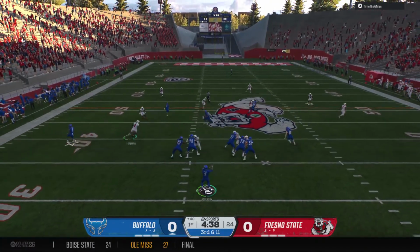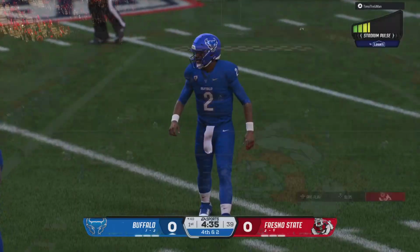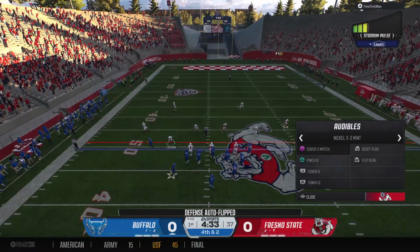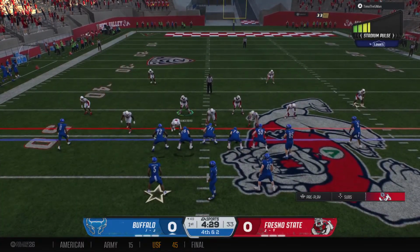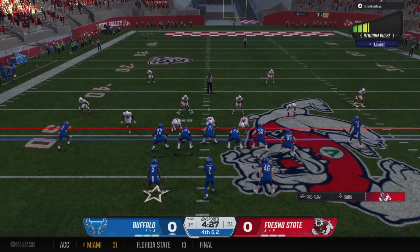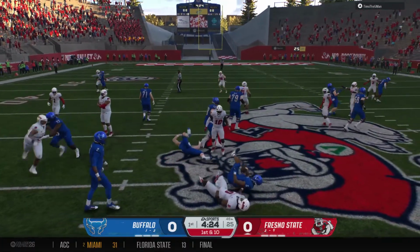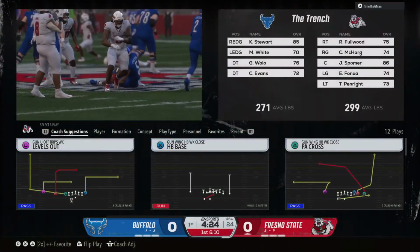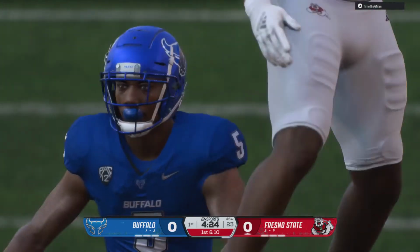From the gun, wants to pass. With the catch, it's Henderson. And he's down after the short completion. He did not make it to the first down marker. Tries to get it on the ground. Will not get there. A 4th down stop. And what a job by this defense.